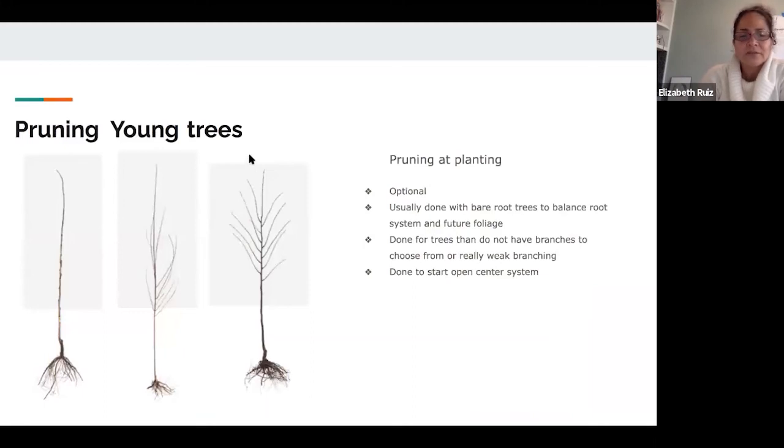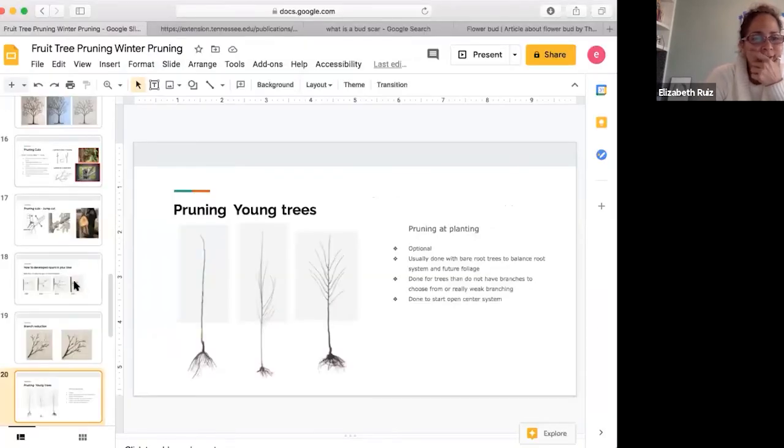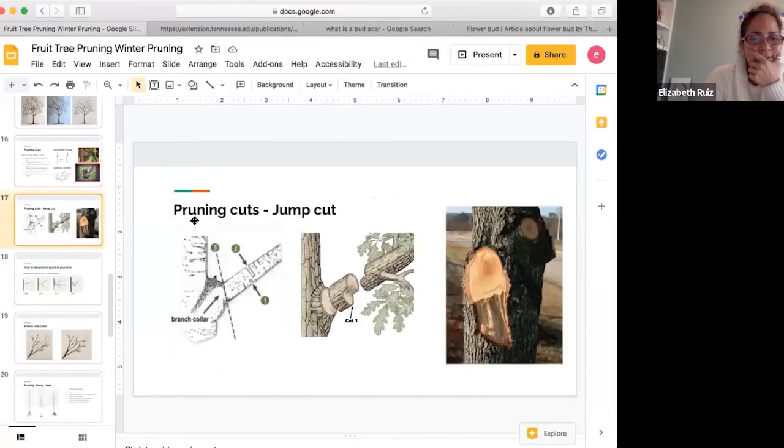Pruning, wow, that's so weird. I know I had another egg. This one, how come I jumped this one?